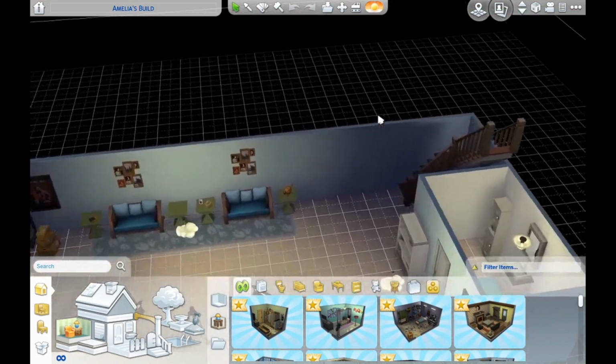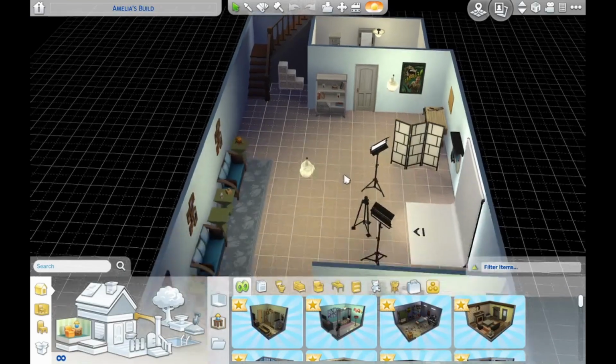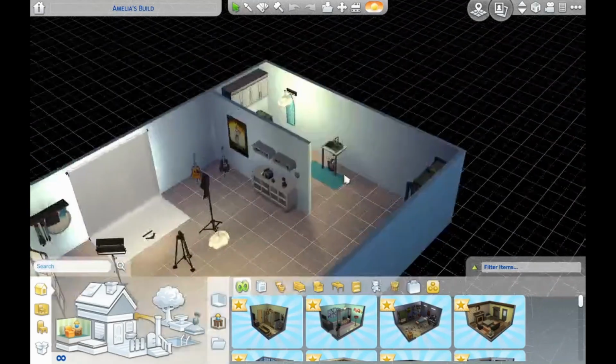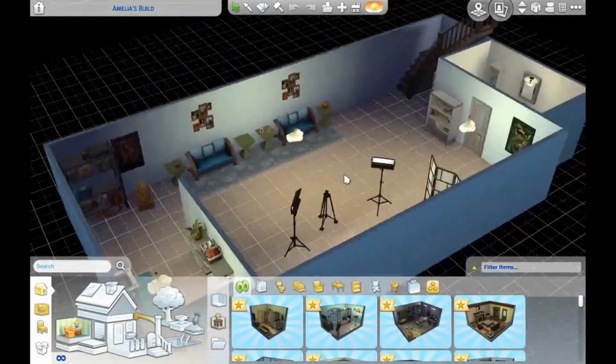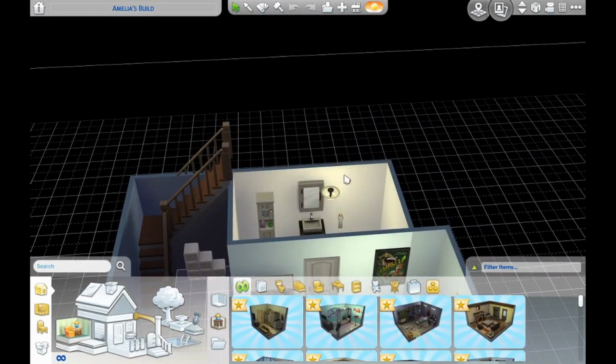And down the basement, so Amelia and I both, we met at film school and we're now graduates and we're making our own web series. Production starts in a week, so that's exciting. So this is a cool space. This is something I would not have thought of that Amelia did, like our studio downstairs, which I think is awesome. And a bathroom there.